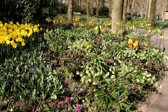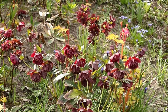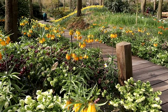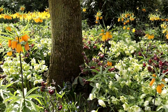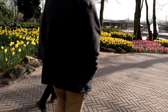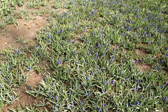The use of double hellebores as an understory for the tall fritillarias here is really beautiful. But do you notice the soil? It's very sandy, making the planting of bulbs quite easy. And this river of muscari stretching as far as the eye can see is so impressive.